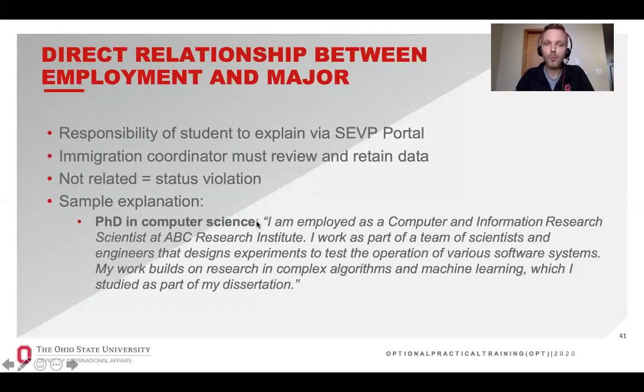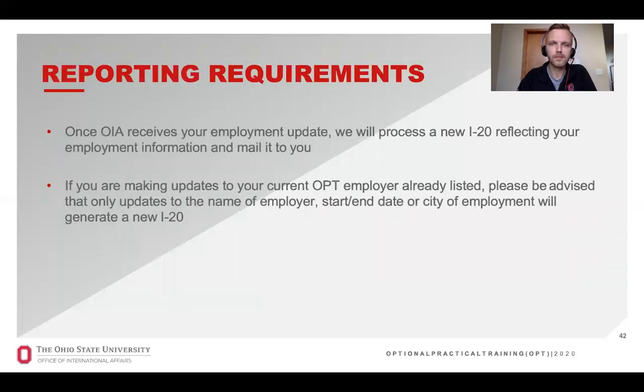Again, please make sure there's a section in there that you have to explain how it's related to your major. Just be as specific as possible. Again, we'll process that I-20 for you. We'll mail it out. Even if you're living out in like California and working, we're happy to mail things out to you. You don't always have to come back to Columbus. We're happy to do things remotely.